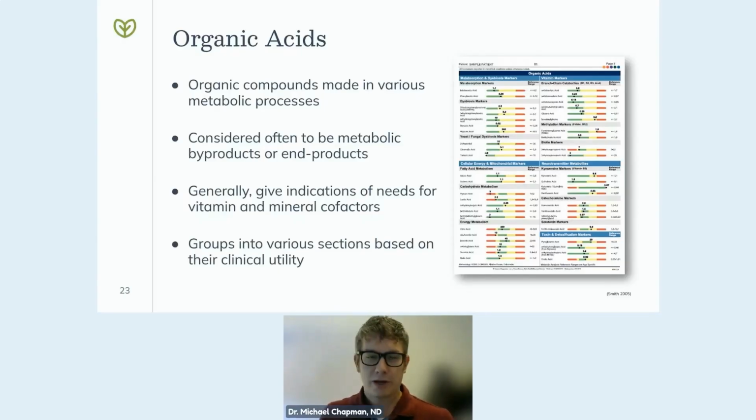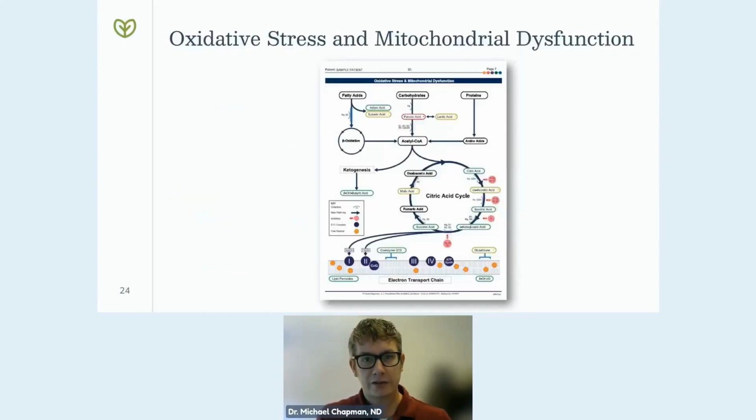Okay, so getting into some of the weeds around the test too, how do we come up with all of these nutrient recommendations? How do we determine mitochondrial function for this? Well, a lot of it comes from organic acids, which are generally all these little intermediates. It's almost like a person's biochemical fingerprint. But as it relates to mitochondrial dysfunction, we start here with this page around the Krebs cycle and the energy systems.